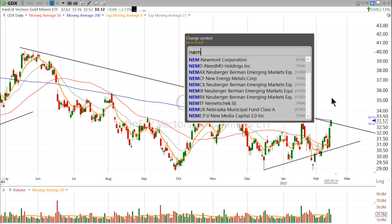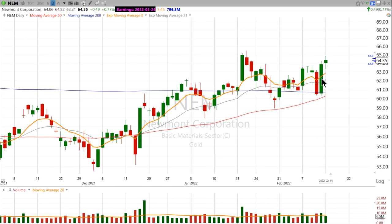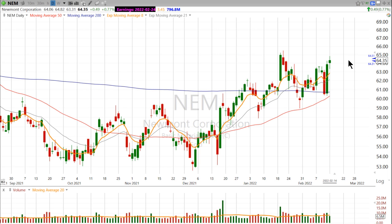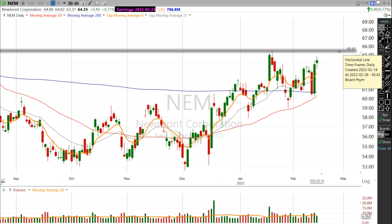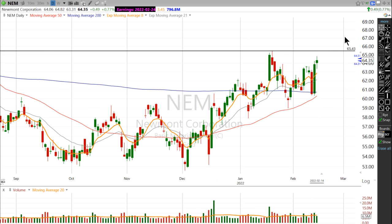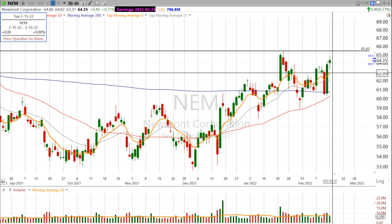The first one is Newmont, NEM. Newmont is above all the major moving averages, had a power move off the 200-day moving average on higher than average volume. Again, little follow through here today, but I like this consolidation. Pulled in a little, but didn't even make it down to that 8-day exponential moving average before the buyers showed up again. So I think Newmont is definitely one to watch, and I can see a clear pivot right there at around 65.45. So we want to see it get above, stay above, and do it on volume. But I'd probably want to get some started closer to these major moving averages here.